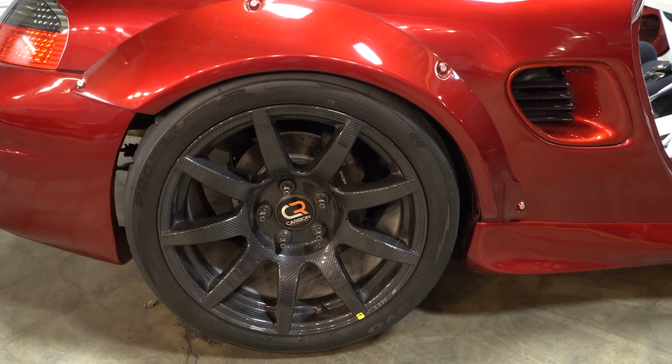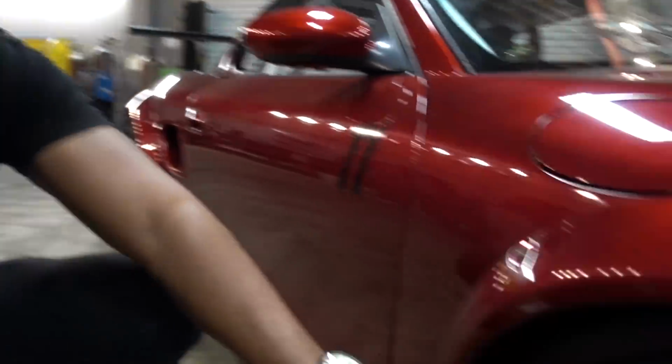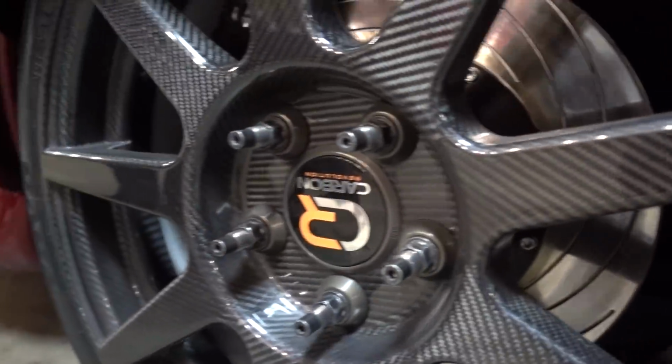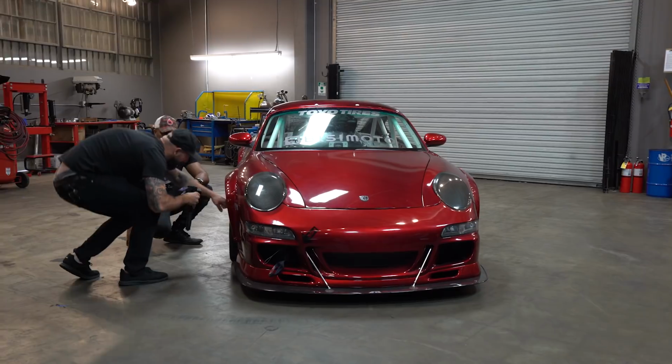We went with R888 compounds, which are very nice. It's a perfect mix between adhesion and longevity, but they wrap around these gorgeous carbon fiber wheels. Man, when you said you were trying to shave weight off everything, I didn't realize you were going to even have carbon wheels. What do these things weigh?